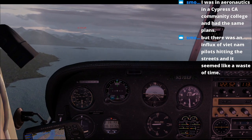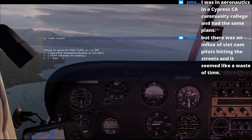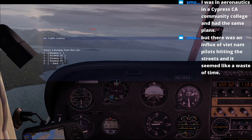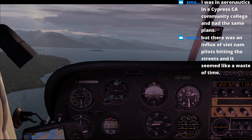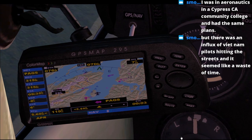Okay, so we are using runway 29er, so give me just a second here. And we're going to use runway 29er. My GPS here.